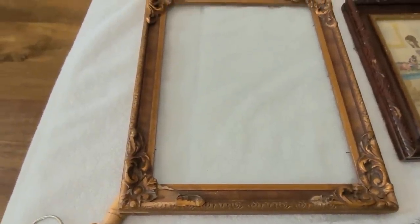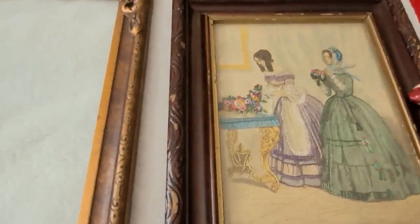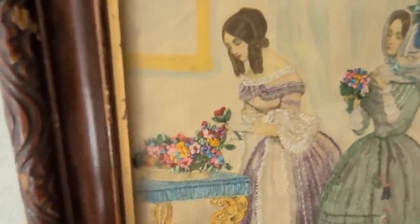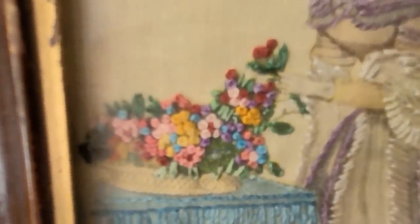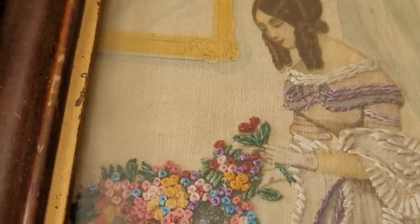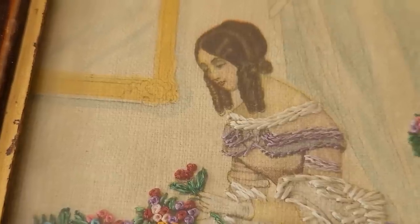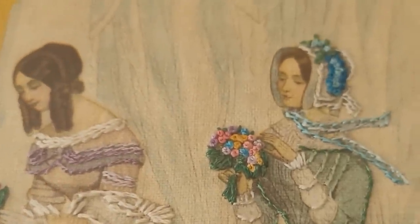Gorgeous, gorgeous. And then next we have this crewel piece. I don't know if you can see this amazing stitchery on here. These two lovely ladies, they look Victorian. The hairdos and the dresses, and these flowers are actually, let me zoom in for you, little knots there. Look at that. Each one of those little tiny flowers is a knot. And the ladies' dresses are embellished with different stitches. I love this zoom feature.